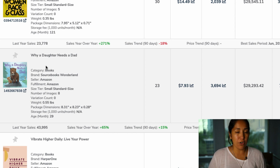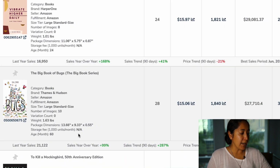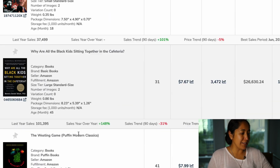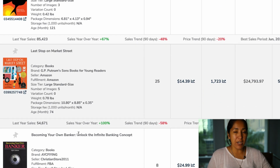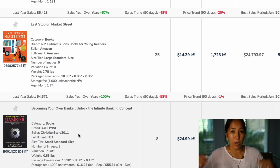Here's Why a Daughter Needs a Dad. So clearly the Father's Day niche is hot. This book is leading the charge. We saw this book last time on the Hot 5 Brand New Release Ideas on KDP, and not only did the dad version sell well, but the mom version sold extremely well. So there's a lot of different things you can do with that, and bugs, and again, same thing keeps coming up over and over again. So we can make a pretty educated prediction as to what is going to sell well this June.